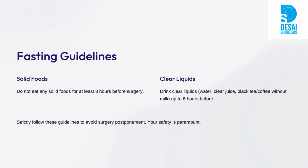Exactly. They don't mess around with this because of the risk of aspiration. That's when stomach contents could get into your lungs during anesthesia. Very dangerous. Can cause severe pneumonia. Okay, so that aha moment is: follow the fasting rules precisely or risk your surgery being canceled.